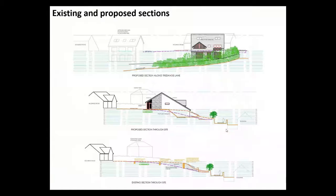These are the existing and proposed sections. The top section is looking from Tredavo Lane in a westerly direction. The next one is the site section looking northward. As you can see on the left, you've got properties on Gurnick Road, and on the right, Tredavo Lane, where you can see the outline of a property down there. That really demonstrates how the dwelling would transition the sloping nature of the site. And the bottom one is just an existing section showing the land.